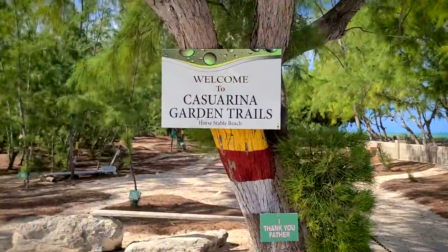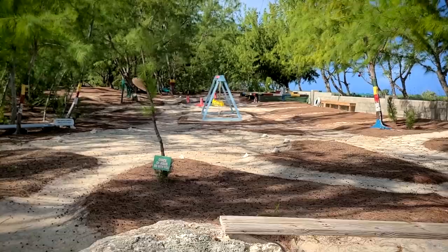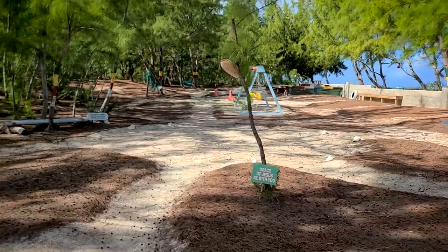We just parked at Horse Stable Beach and now we are going on a little path through the woods, and we think that the abandoned resort is at the end of this path, so we're about to find out. Short detour because we found a playground for Tyanna and she's been looking for one this whole trip, and this is the first one we've seen.